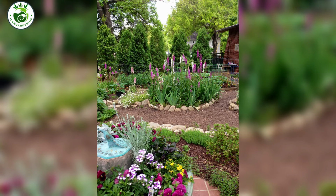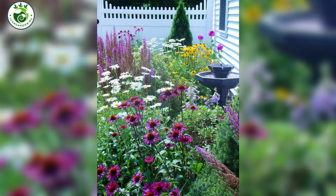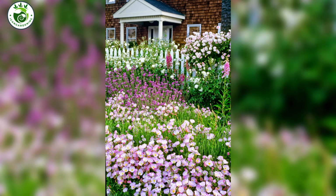Creating a charming cottage garden does not have to be complicated. With these easy steps, you can transform your yard into a beautiful haven where nature and beauty come together. Get ready to enjoy the magic of your own enchanting space. Ready to dive into the world of gardening magic?